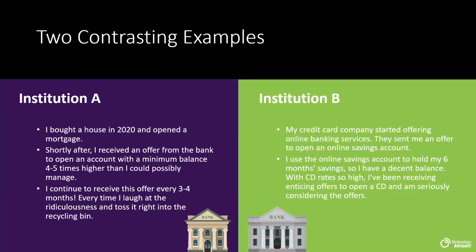And because CD rates are so high right now, I've been getting a lot of offers from them to open a CD. Now, this is a smartly targeted offer. I have a good amount of money sitting in a savings account. It could be earning more money, a higher interest rate, with a CD. It gets them another stronghold with me, another account, another service I'm doing through them. This is an offer that makes sense. This is a well-targeted offer in contrast to that first one.